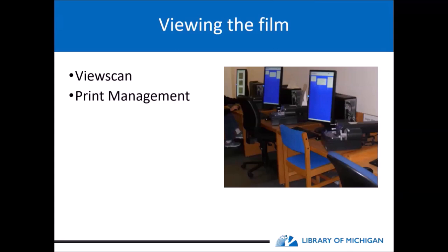When you have a film reel and you want to use it at the Library of Michigan, we've got 12 new reader printers that are connected to a computer. They look like what you see on the screen image on the right-hand side. They're view scanners and you can print. There's a print management system connected to it, so you can print at 20 cents a page. You can take croppings of an article, an obit, or a section of an article, and you can email it to yourself or save it to a flash drive. That's really handy equipment that we have here for viewing the film.